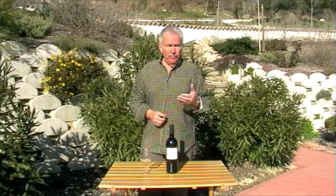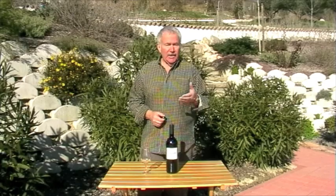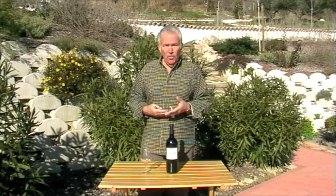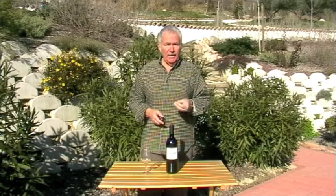Now, you're probably familiar with Valpolicella. It's a wine that you'll find on pretty much any wine list in an Italian restaurant. It's known for being a light, fruity, approachable wine, and it's a bit like Beaujolais Nouveau. It can be drunk and enjoyed when it's young.